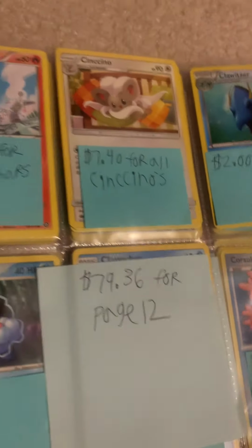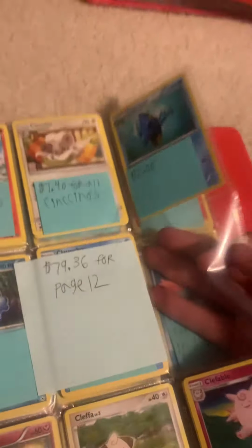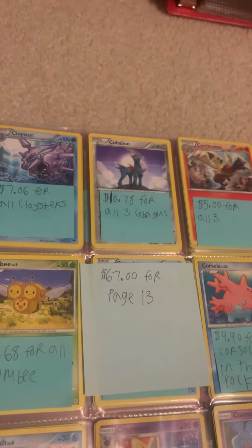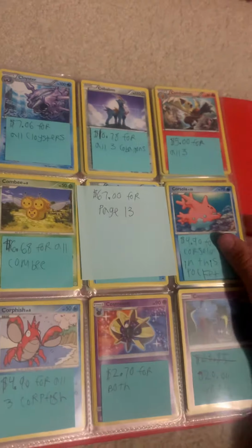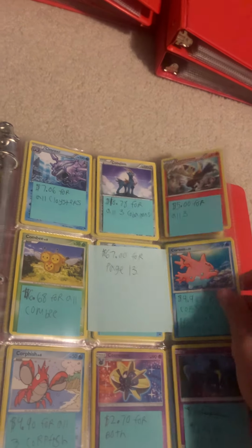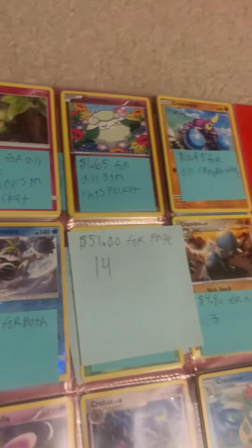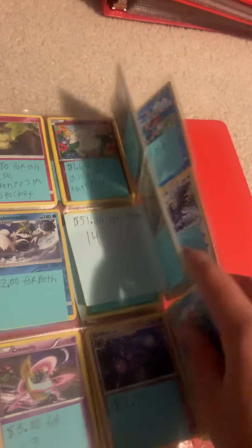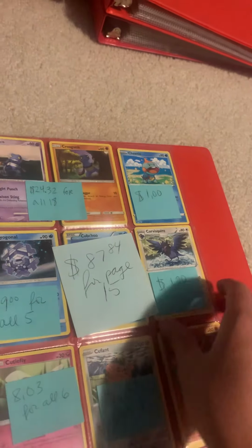Then page 12 is $79.36. Perfect. Then we got $67 for page 13. Then $51 for page 14. And then the last page right here, page 15, is freaking $87.84 for page 15. And that is all the pages for this.